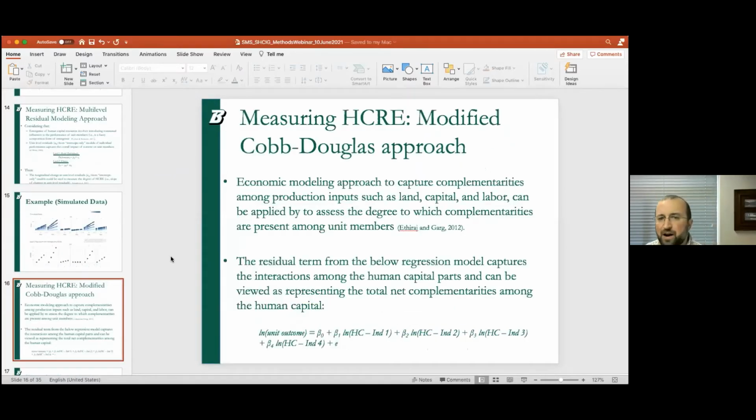So the third approach, the modified Cobb-Douglas approach, I think is a pretty creative approach. Eckardt and Garg did this in 2012 in their Org Science paper, where they took this economic modeling approach to capture complementarities, which is traditionally done with things like land, capital, and labor. And they applied this to look at complementarities among human capital for a given unit. With this specification, which is listed down at the bottom here, essentially the residual term from that model captures the interactions among the human capital parts. And this can be viewed as representing these net complementarities among the human capital.